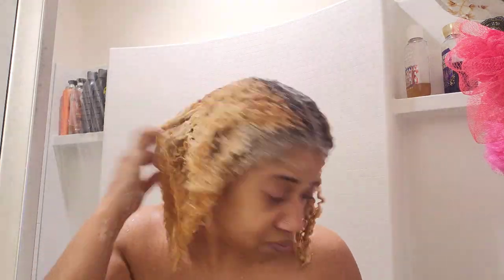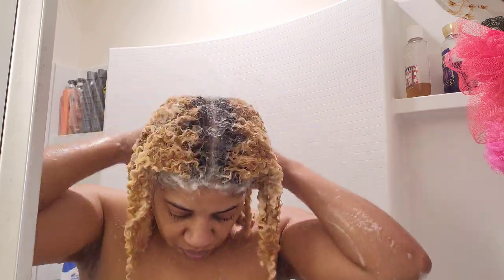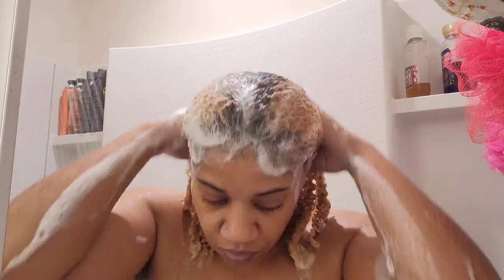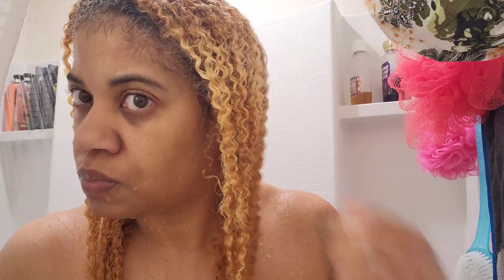Okay, y'all, so let's get started with this shampoo. This shampoo smells really, really good. It smells like green apples, like a luxurious green apple or something like that. But the claims on here are that this is non-stripping, it saturates dry, thirsty hair with essential moisture, leaves hair feeling soft and tangle-free, adds lasting moisture and shine, and is gentle enough for daily use.